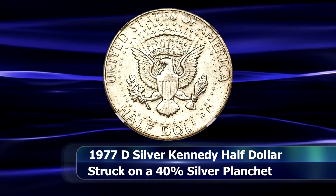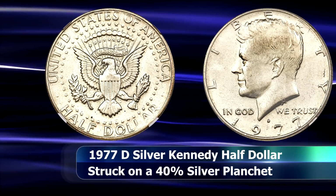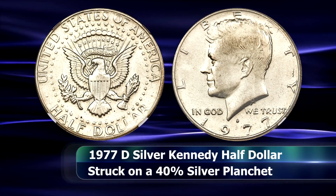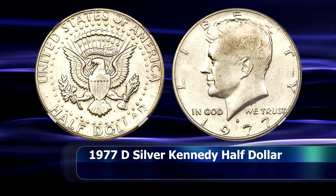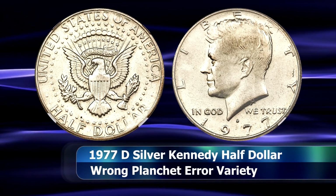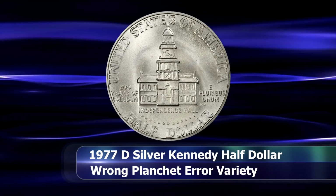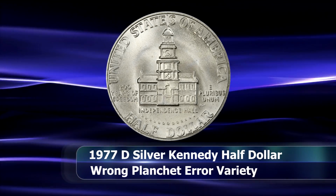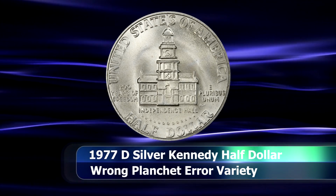The coin that we then discover in the second position is an error coin that exists for the 1977 D Kennedy half-dollar coin, where the coin was inadvertently struck on silver planchets instead of the intended copper-nickel clad coins. You see, just the year prior, in 1976, the mint was issuing special 40% silver half-dollar coins in order to commemorate the bicentennial celebrations of the Declaration of Independence.